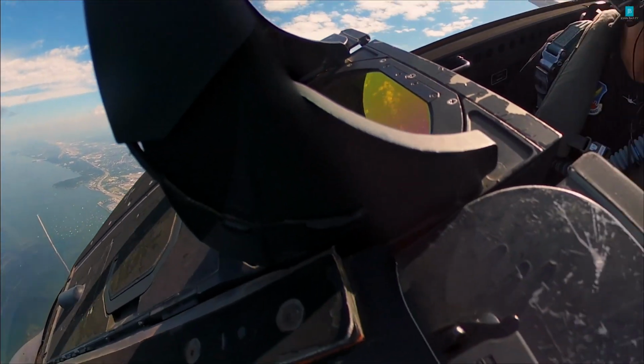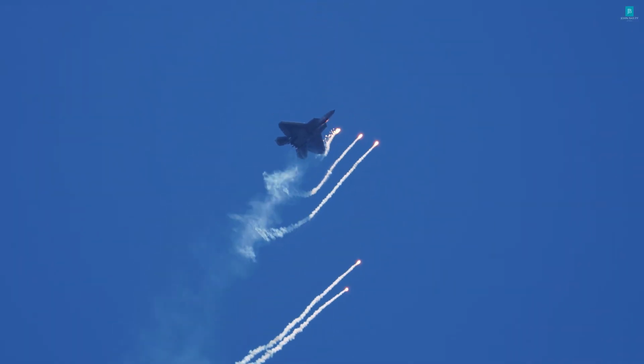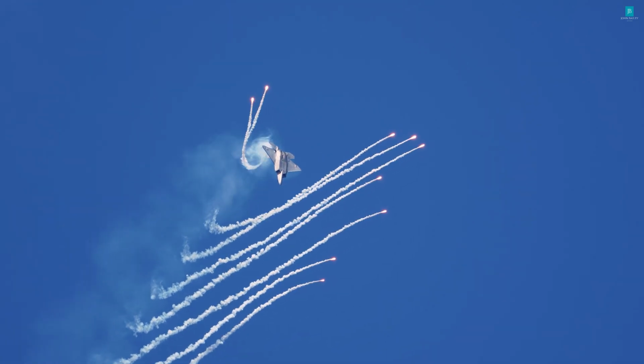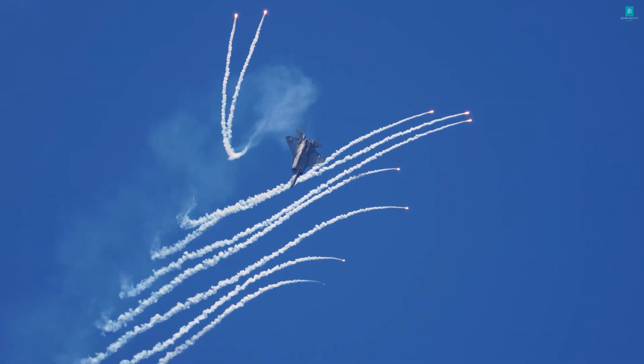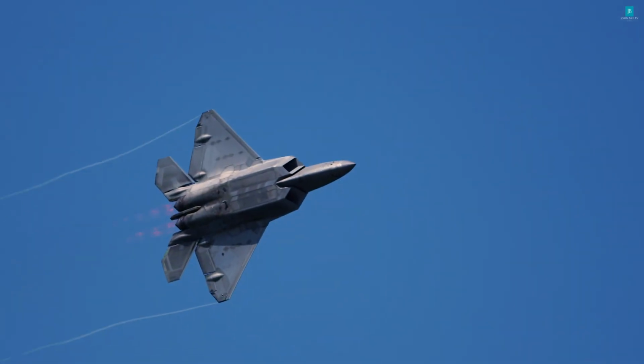The F-22 cockpit features multifunction displays, MFDs, a fly-by-wire control system, head-up display, HUD, and even voice command integration. Every aspect of the aircraft is designed to support the pilot during the most high-pressure combat situations.